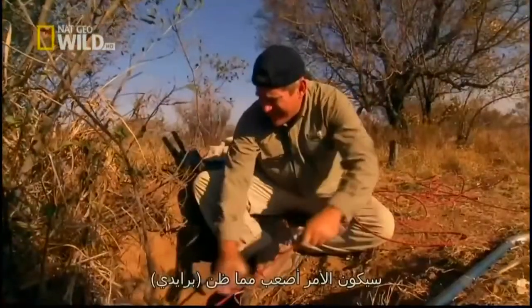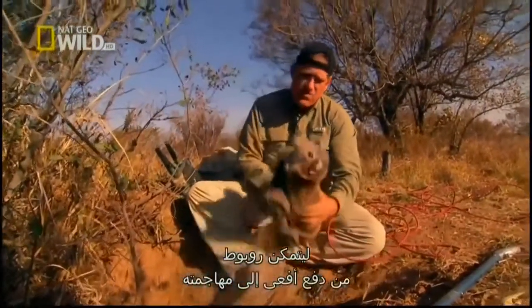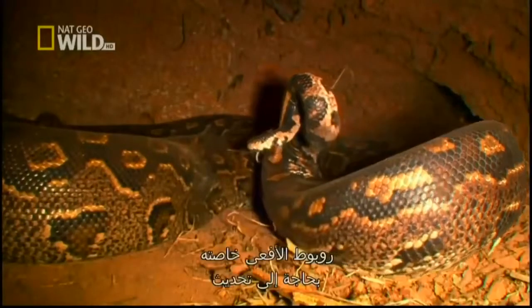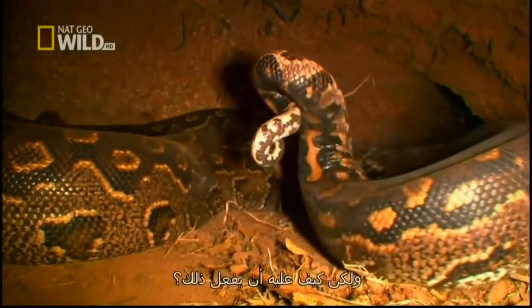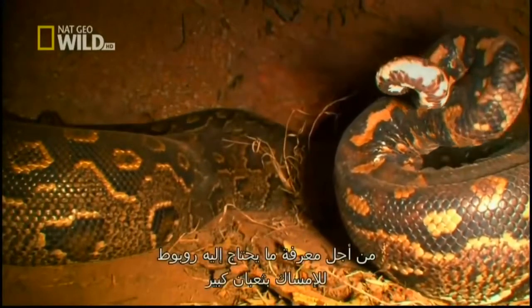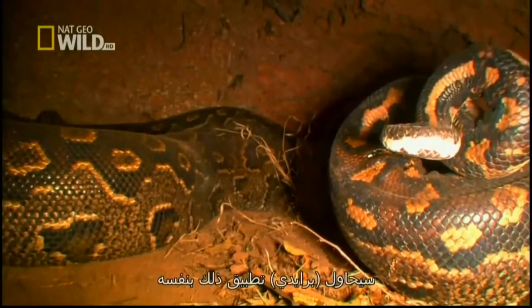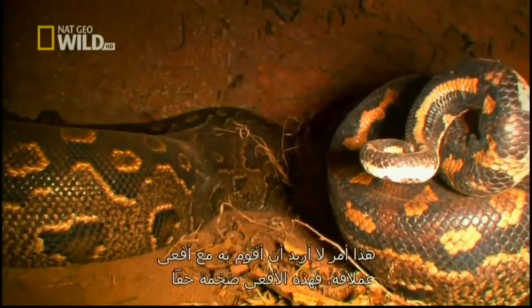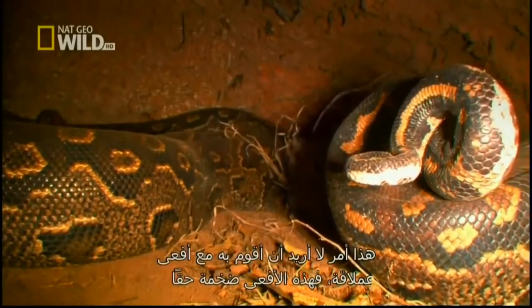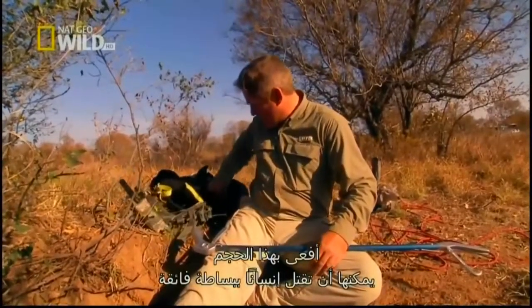It's going to be harder than Brady thought for a robot to actually wrangle a snake. His snakebot needs an upgrade, but how should he adapt it? To find out what a robot needs to tackle a python, Brady's going to try doing it himself. Which is not something I really want to do with a giant snake. I mean, that snake is huge. A snake that size could kill a human very easily.